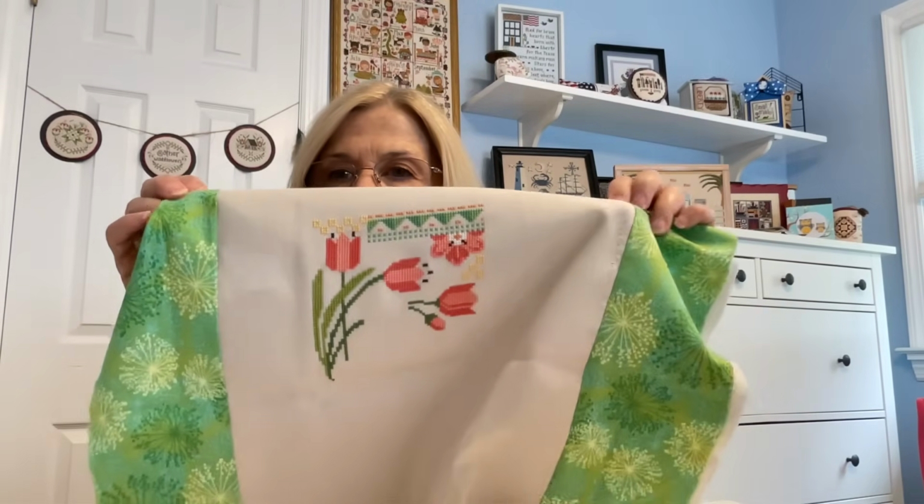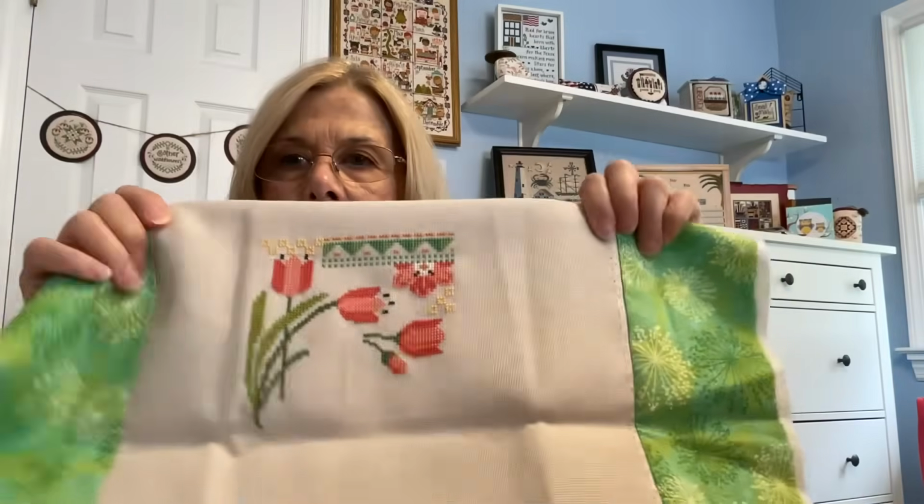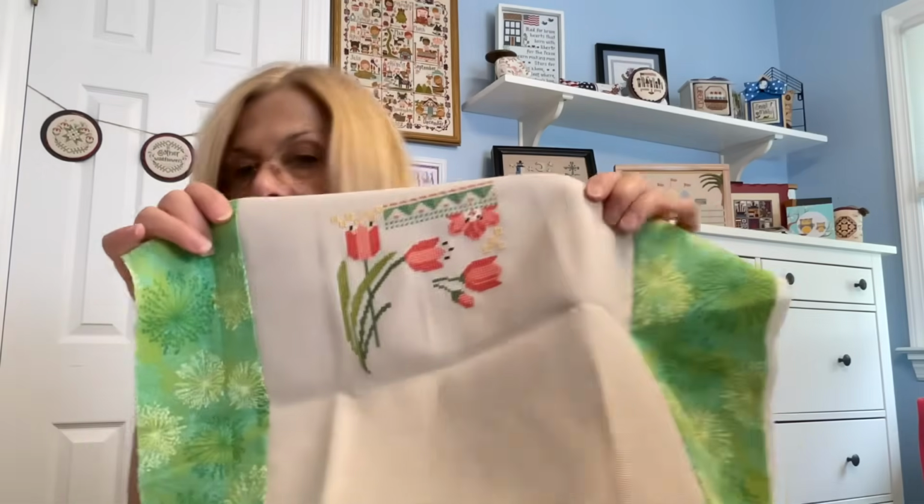So this is stitched on a 28 count, I don't know, let's see, did I write it somewhere? No. It looks like mushroom, but it's not as dark maybe. It's a Lugana, and it's a called-for DMC, I think. Yes, all DMC, and I just love it.